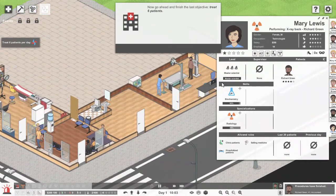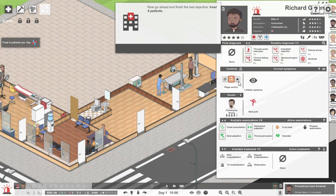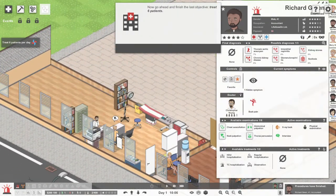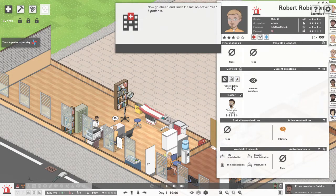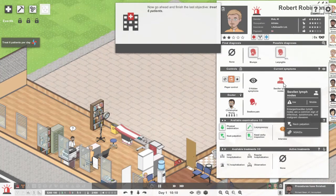Right, in the meantime, now I can... let me just pause a little bit. Let me try out the... Yeah, let's... That's it. I want to try out the interface here and the test interface, see how efficient it is, given the amount of things we have to do here. 7 hidden symptoms, okay. Chris is already doing the interview. Swallow pain. Swollen lymph nodes.